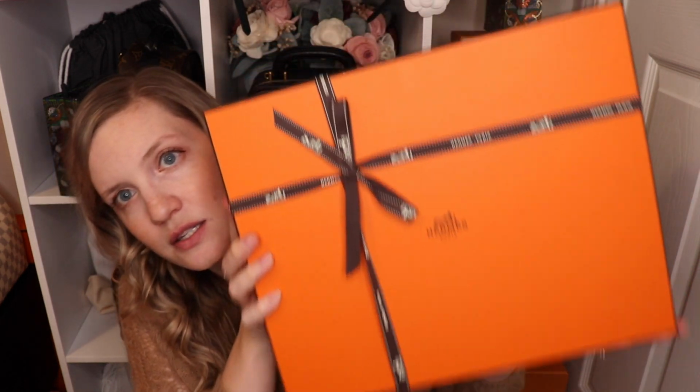And then lastly, this is my most recent purchase, and I absolutely love these. These are the perfect fall color in this box. As you can tell, it's a bigger box. I need to figure out what to do with all this Hermes ribbon because I love it. I just don't know what to do with it yet. I have a feeling there's a craft project coming.